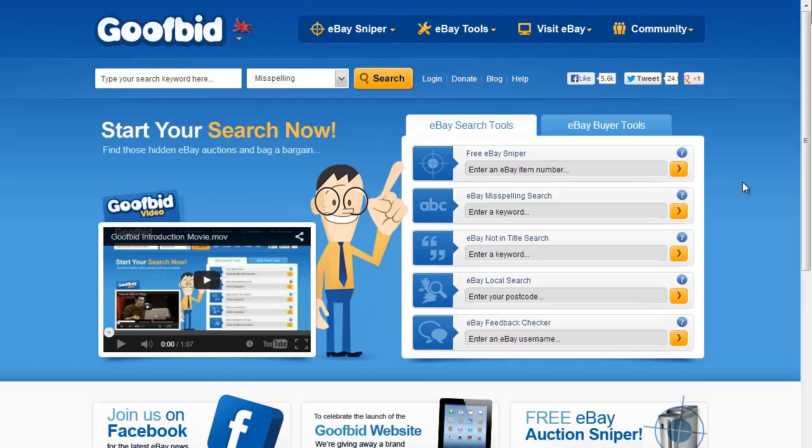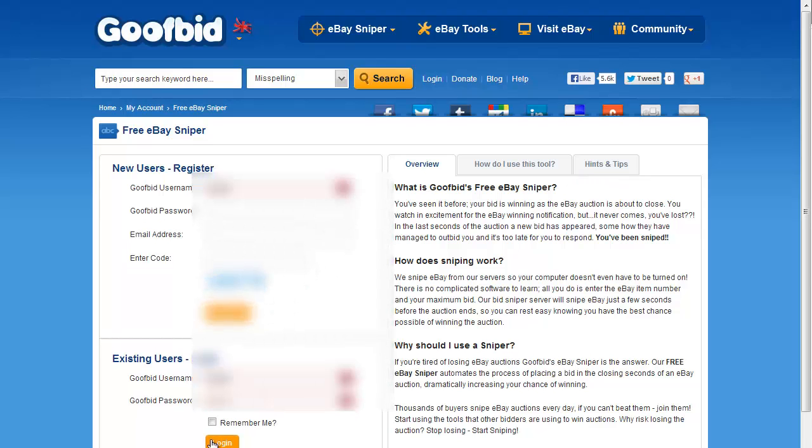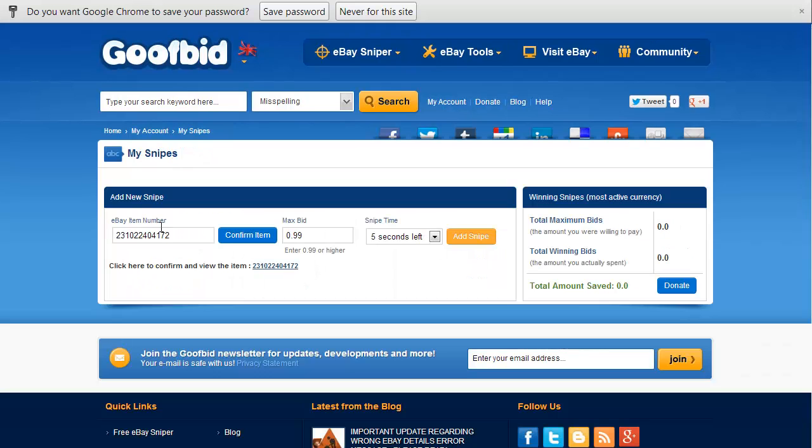And the last tool I want to show you on here is the eBay Sniper. Once you've found a load of things that are selling at 4 in the morning, you're obviously not going to want to hang around till 4 in the morning to buy it. So you can use the eBay Sniper, which means you put in your item number. Okay, it wants me to log in. So put your item number in there.